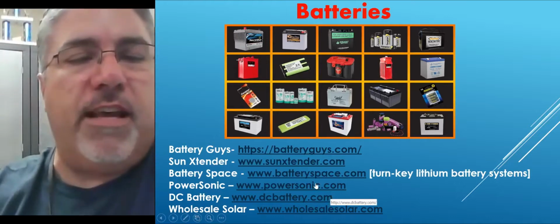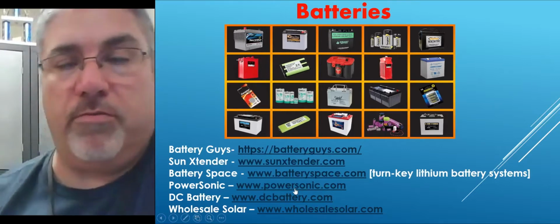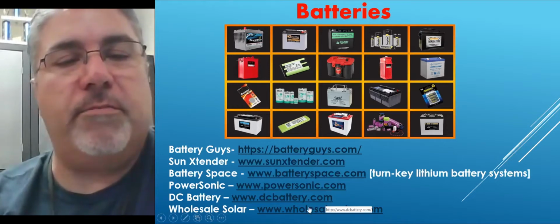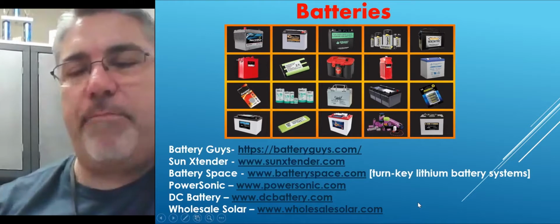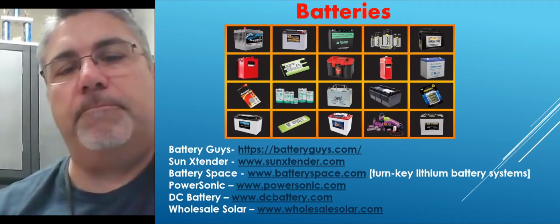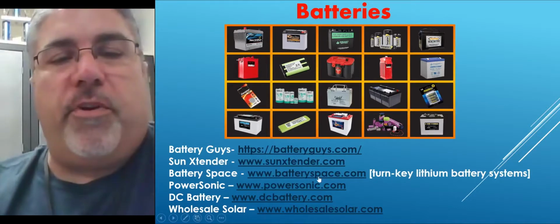Some other batteries that we've used in the past are PowerSonic. Those are really good batteries. DCbattery.com has them. Wholesale Solar, they changed their name. They carry any company that deals with solar is going to have batteries as well. So these are some good jumping off points.